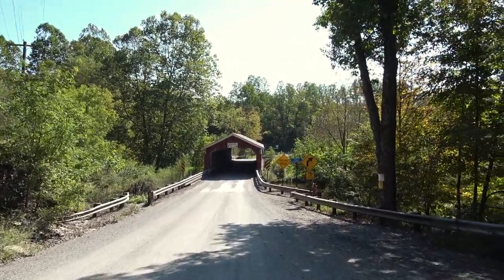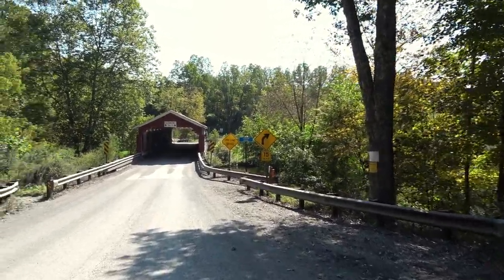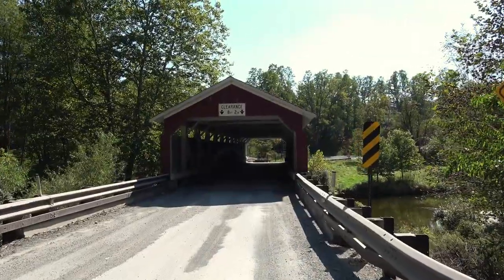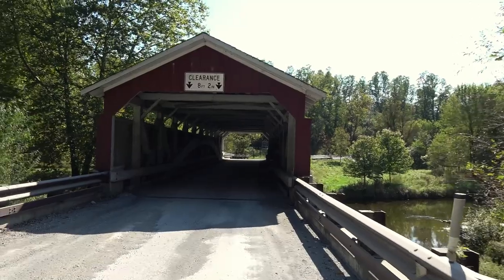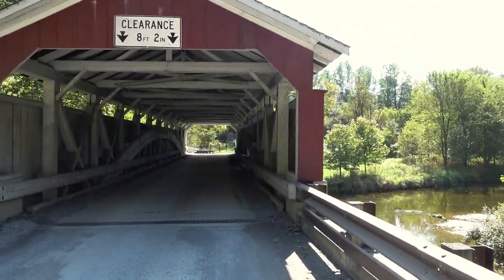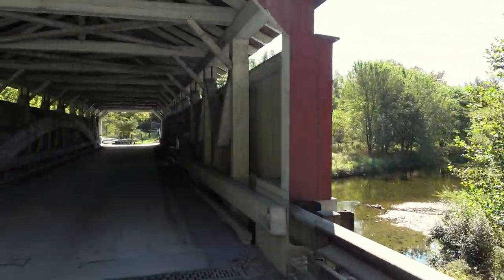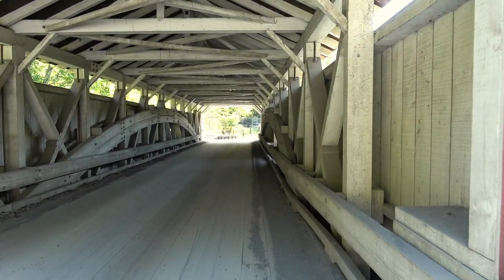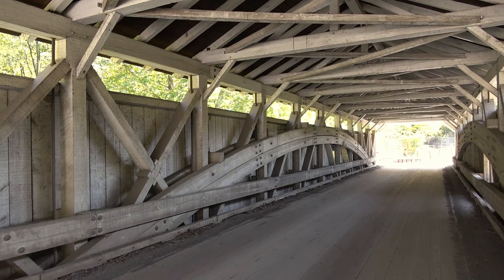This is the Jordan Creek that it crosses too. I think we're gonna have some beautiful scenery. Don't have to worry about private property here. I think this one is within the preserve. Yeah, there's the creek out there, Jordan Creek. Painted white on the inside, or at least it was at one point.